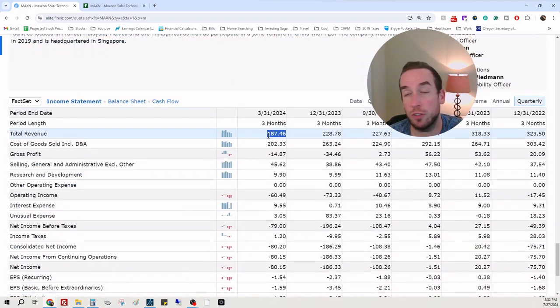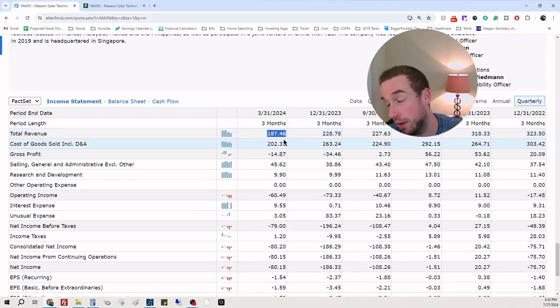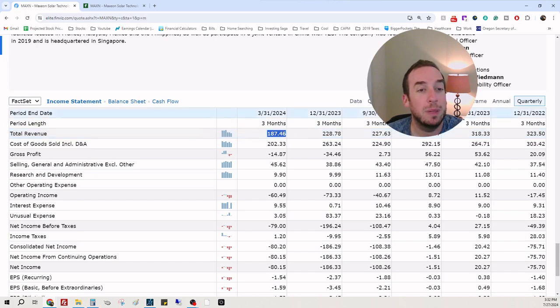So we're looking at our income for the first quarter of 2024. They did 187 million in income, or I'm sorry, in revenue. But last year, first quarter, they did 318 million in revenue. So they have a hole of $130 million compared to last year, which is absolutely insane.